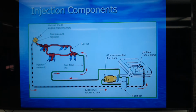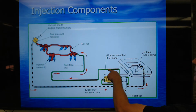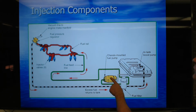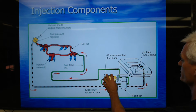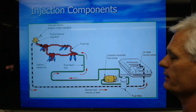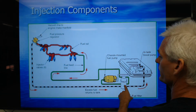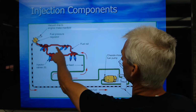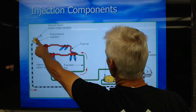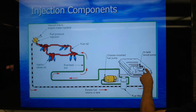This is just another simpler picture. There's your tank. This one's showing a frame-mounted inline fuel pump. You won't see this; these are going to be inside the tank. I'm going to go out to the car at the end of this presentation, and we'll show you a tank and some different things. An inline fuel filter, and we're charging these injectors, and we have a vacuum operated pressure regulator to dump fuel back to the tank.